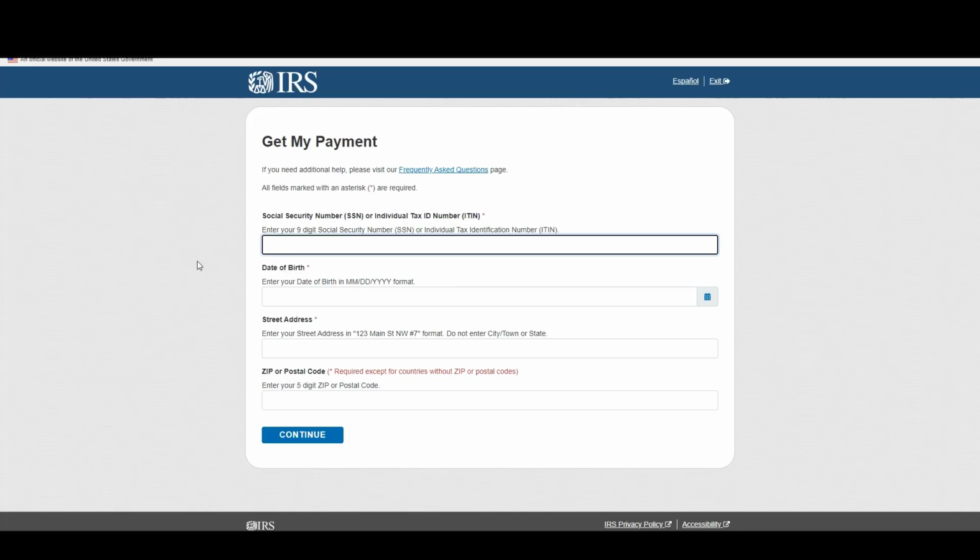First, you want to enter your 9-digit social security number. But when you enter it, you don't want to have any spaces, no dashes, nothing like that, just the 9 digits themselves. So I'm going to go ahead and enter mine.